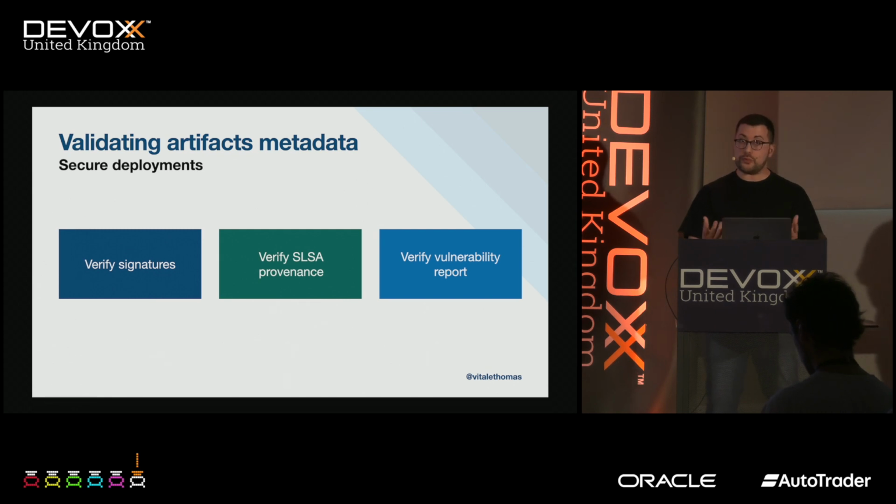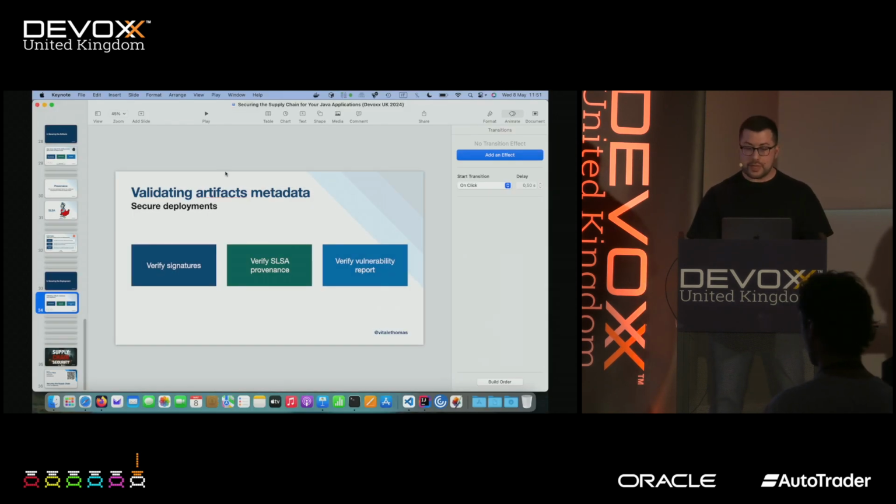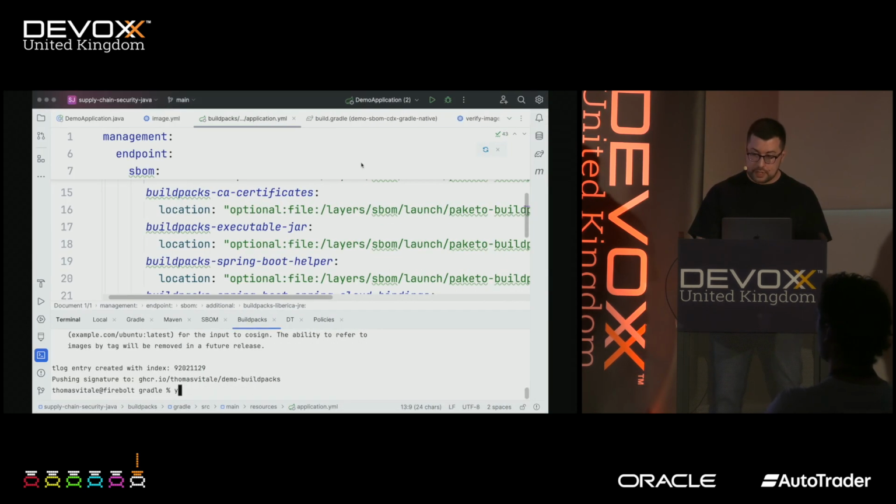I mentioned these two. We have Cosign for all the signature-related concerns, and then SLSA for the provenance-related concerns. So depending on where we are deploying the application, we could make this validation in our pipeline, or we could make it also in Kubernetes. If you have a policy engine and you're running in Kubernetes, you can apply that. So let me go through an example.